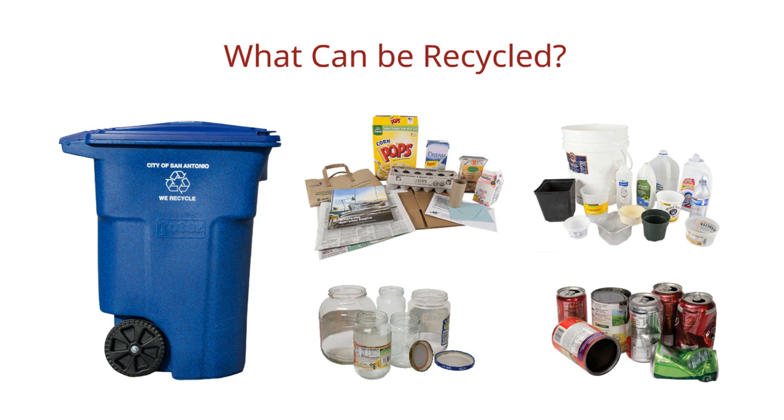The next one down below that is cans. That's also pretty easy, right? So food cans, drink cans, even spray cans can go inside of the recycle cart as long as those spray cans are completely empty and the little plastic piece is taken off.